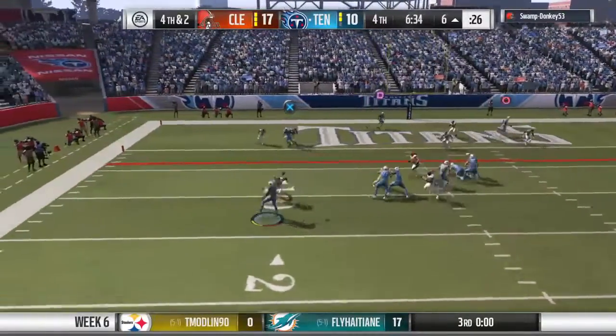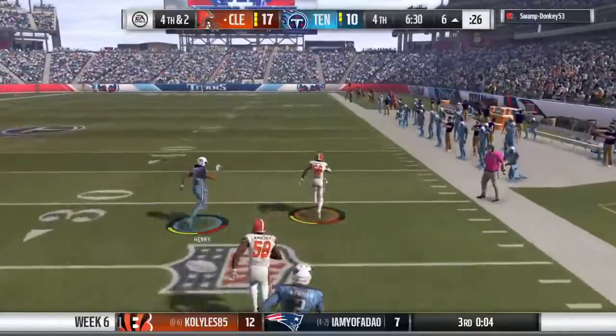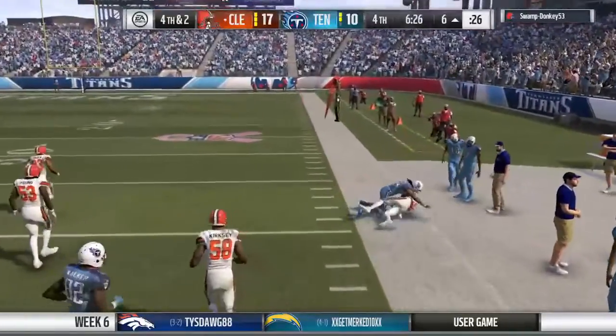Mariota now. Buying time to his... Oh, you saw that one coming. It's intercepted. Throwing back. And nothing but daylight ahead. Picked off by the linebacker, Demario Davis.